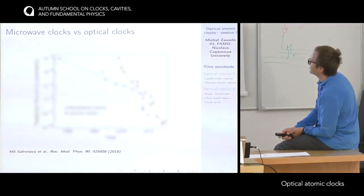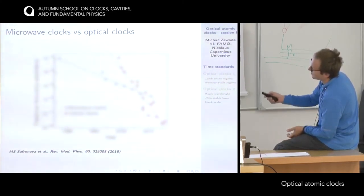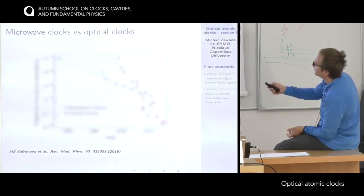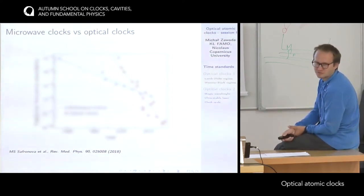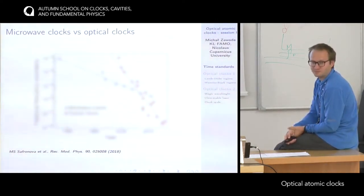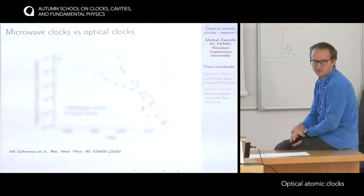Okay, so that's also quite a new picture from Safronova showing the accuracy. So it's not the stability, it's the accuracy of the clocks, of the microwave clocks. And you can see that already more than 10 years ago, optical clocks surpassed the microwave clocks. So probably now is a good time to think about the new definition of the second. And indeed, there is really advanced work towards the redefinition of the second.